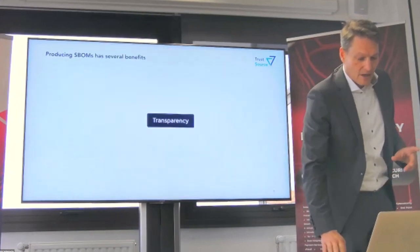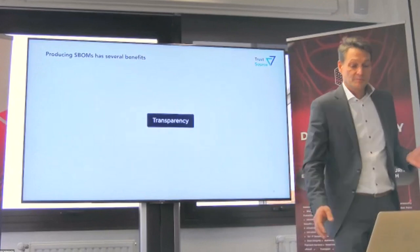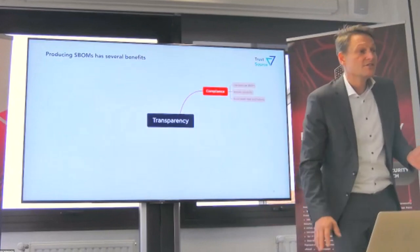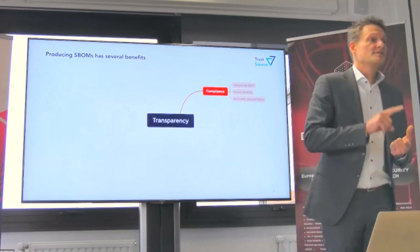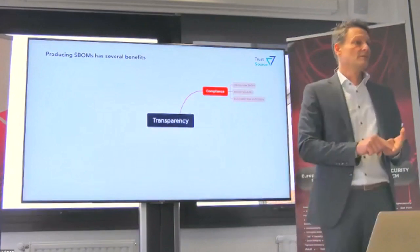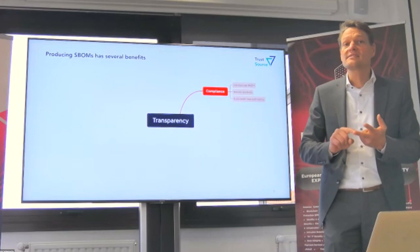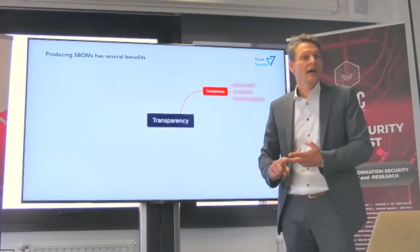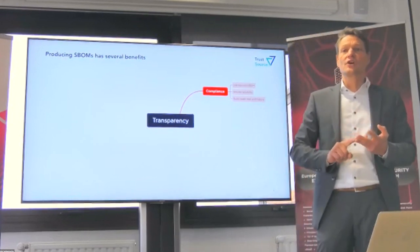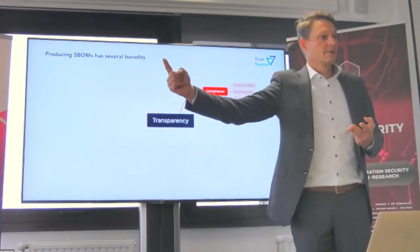So why would we actually start producing SBOMs? Transparency is the main case. Transparency for compliance. As I just said, I need to understand what is in my solution to be able to understand what licenses are associated with whatever I'm using in this solution, and what my obligations are to be legally allowed to use this software.